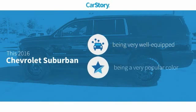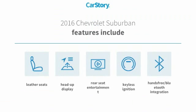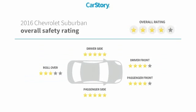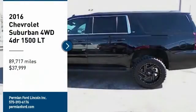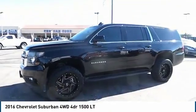Car Story research indicates this vehicle as being well equipped with popular features. Features also include keyless ignition, leather seats, heads-up display, hands-free Bluetooth integration. With these ratings, make a great choice today with the 2016 Suburban.